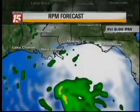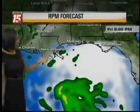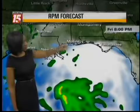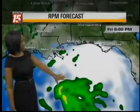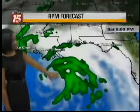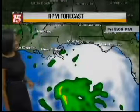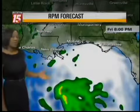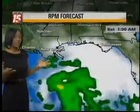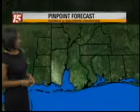Now, this is one forecast model. This is just what we call the RPM. It's a forecast model that we tend to look at, just one of many. And notice how roughly about Friday evening it starts to move it towards the north central Gulf of Mexico. Still a lot of the rain band staying just south of the coast, so the rain chances for tomorrow moderate. But this particular forecast model starts to move it west, and if you notice, it somewhat moves it eastward in the last few frames. So we're just going to have to continue to wait and see what happens with this. There are many models that we'll look at, and this is just one of them. So we're going to continue to keep you posted.